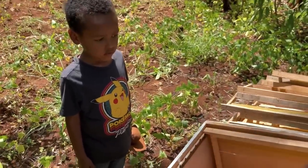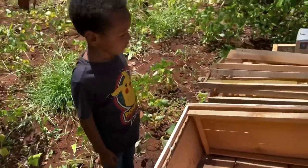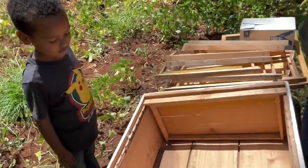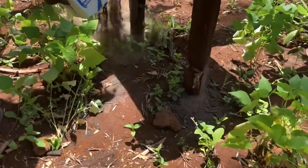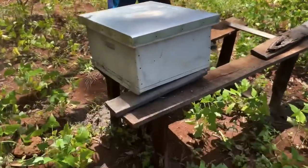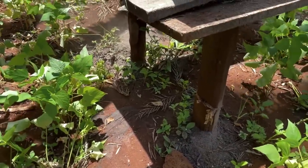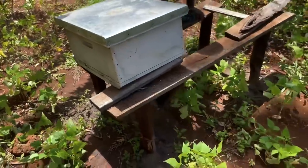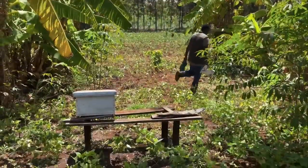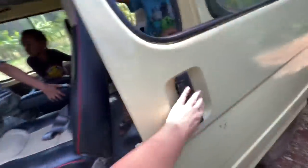Where did the bees go in, Leanne? There. The little door. Why is it so messy? You sprinkle the ash down here so that ants do not climb and get into the hive, because ants will definitely take over. So hopefully bees enter the hive soon, and then we can move it over to our farm. Okay, let's go home.